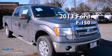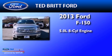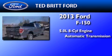This is a brand new 2013 Ford F-150. It features a 5.0-liter, 8-cylinder engine and an automatic transmission.